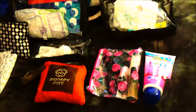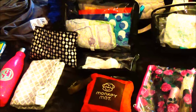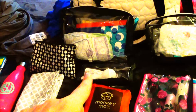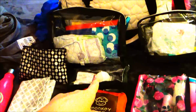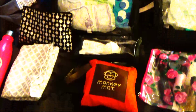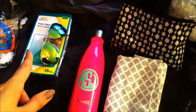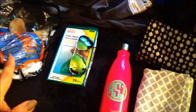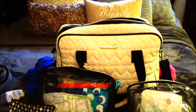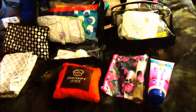Okay. So I got a wrap, I have a cover, I have the diaper bag itself, diapers, toiletries, a blanket, the monkey mat blanket, a water bottle, all of the, what would you call these type of products, combs and tools, the nose aspirator and things of that nature. I have the little baby trash bags, a pair of sunglasses for me, the bib, and a change of clothes, and all of this fits inside this bag because of these clear bags.